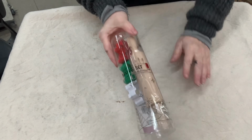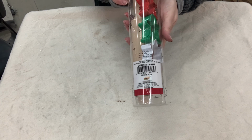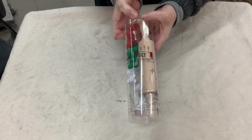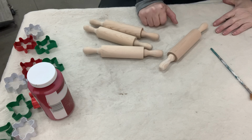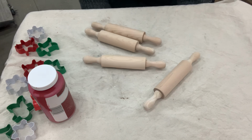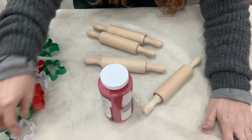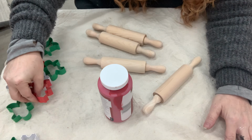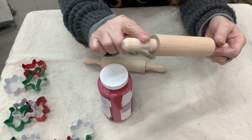So part of Target's dollar spot were these cookie cutters, and what I wanted was that mini rolling pin for $3. Yes, please. Oh my gosh, I love rolling pins, and especially when they're mini like this. I only have one Target that I go to when I'm out thrifting, and that is one of my stops. I always check to see what their dollar spot has left, and it's always minimal. Shelves are bare. So yes, they had these cute little cookie cutters with them. I will do something with those, but my main concern was these rolling pins.